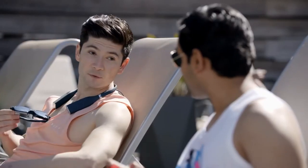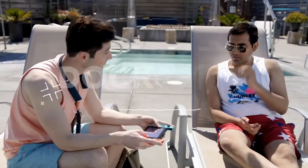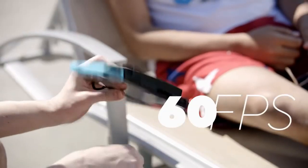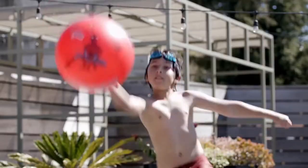So yeah, they even work with Switch. What about multiplayer mode? For sure. The adapter converts the Switch to dock mode: 1080 instead of 720, 60 FPS, and doubles the battery life. You have an extra pair of glasses? Yeah. I've got a white pair. You've had another pair of glasses this whole time?